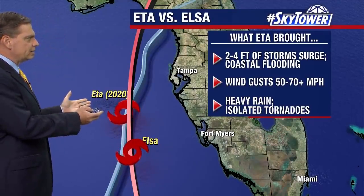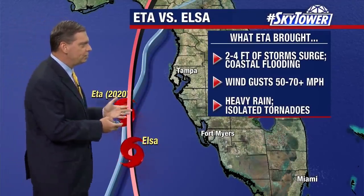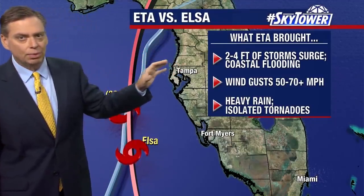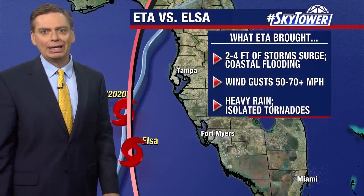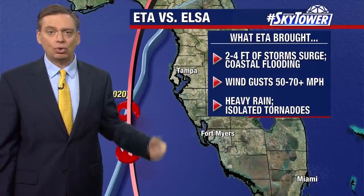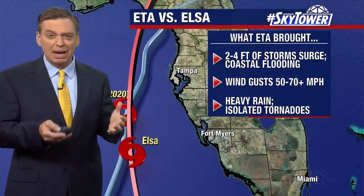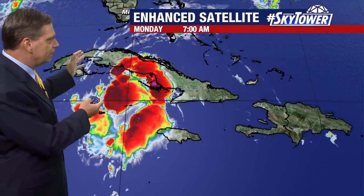So you look at this compared to Eta just last year, and fairly similar tracks. And what we saw with Eta was a storm surge 2 to 4 feet, wind gusts 50 to 70 miles an hour, heavy rain, isolated tornadoes. We had that storm surge along the coastline as well. So it gives you just kind of an idea, a perspective here of what we could expect to see with Elsa. So we'll continue to watch this very closely.